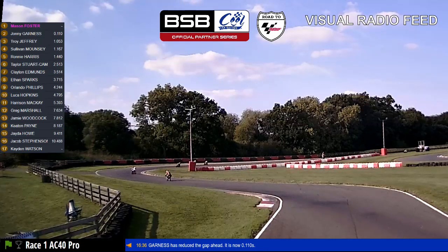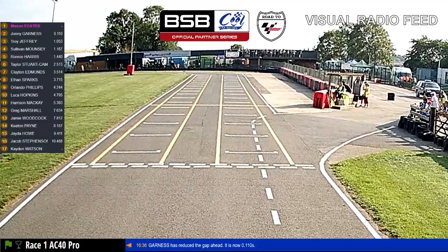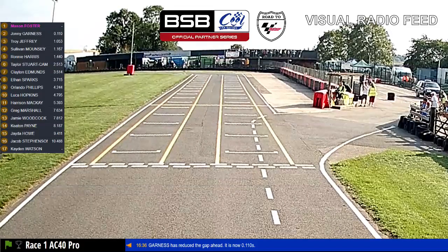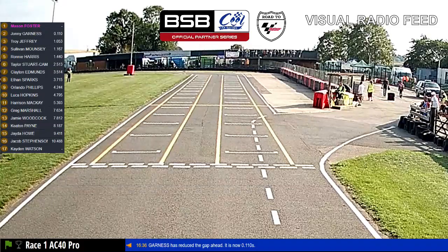Johnny Garnes. Mounsey on the inside. Sorry Dan to cut across you there. Sullivan Mounsey has gone on the inside of, that was Troy Jeffrey, and now Ronnie Harris wants to have a little piece of the action as well. So Sullivan Mounsey into 3rd there. So Sullivan Mounsey into 3rd place, Troy Jeffrey fighting in 4th, but is very close through turns 7 and 8.